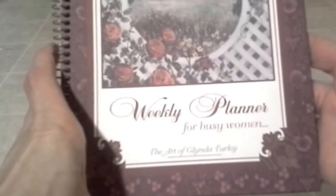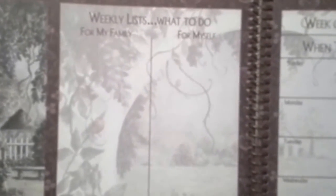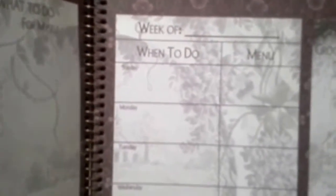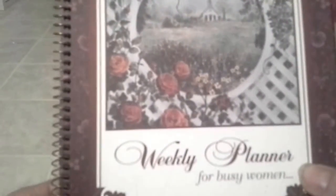And I found a planner. It was kind of nice. It doesn't have a date on it, so I can use it whenever. And here's a weekly list of what to do for my family and for myself, and what each day will bring for that week, and even a grocery list. It's a real pretty book. So I guess that's kind of my project life in a little planner.